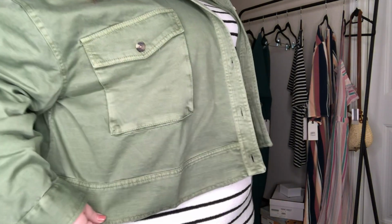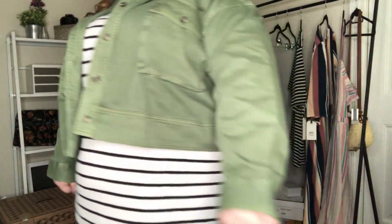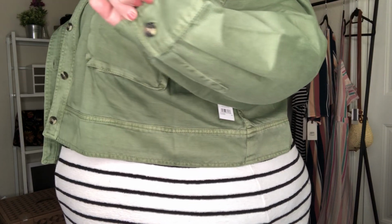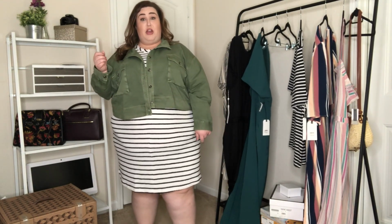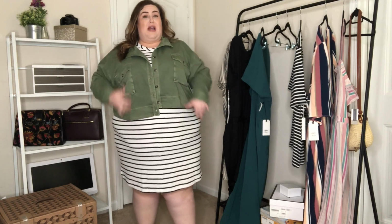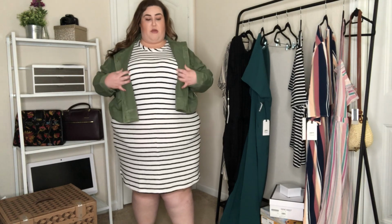It is really well made. So it has this pocket on both sides. It's just, you know, it's a well-made jacket. It is $69. If you didn't know, BP is their younger geared line that Nordstrom has, and it tends to go on sale pretty quickly. So my thought is if I do like this, I might wait for it to go on sale because I'm not sure that I'd want to spend $69 on it.